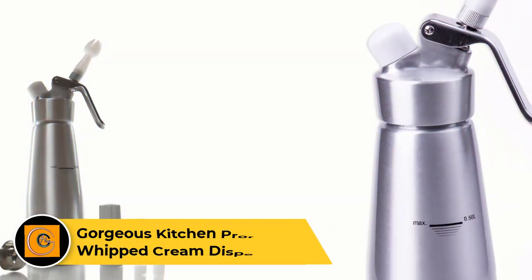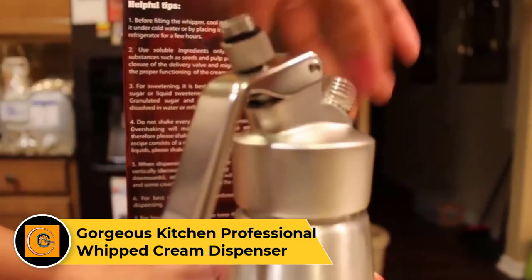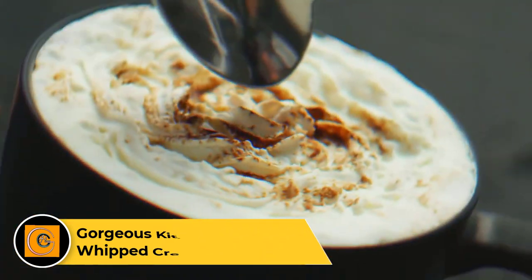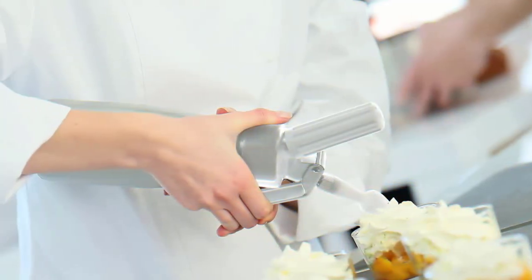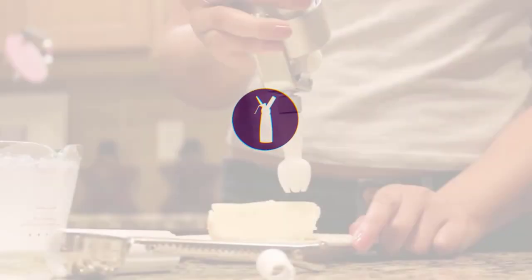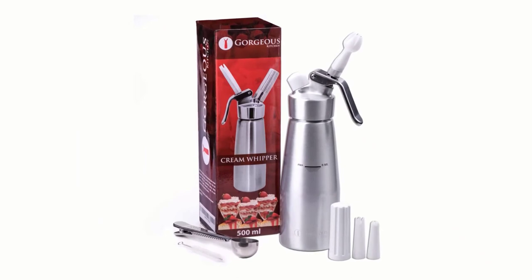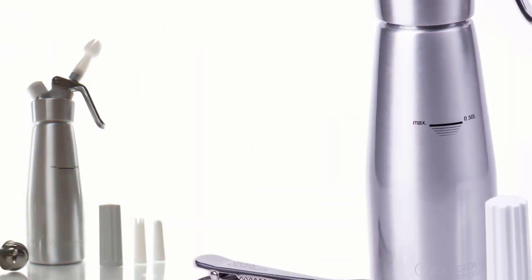Gorgeous Kitchen Professional Whipped Cream Dispenser. If you're looking for the perfect gift for aspiring pastry chefs, newlyweds, foodies, or coffee lovers in your life, the Gorgeous Kitchen Store Professional Whipped Cream Dispenser is both practical and fun. In addition to three decorating tips, it comes with a charger holder, a cleaning brush, and a bonus stainless steel coffee spoon. Supplies may be limited, so all you have to do is purchase the N20 cartridges and you're on your way to gourmet whipped cream top creations.